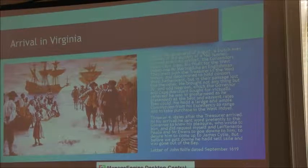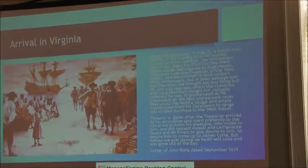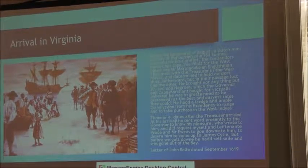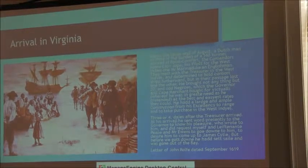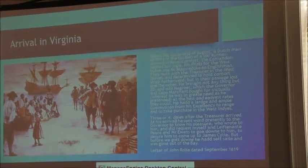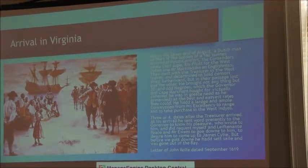Three or four days after, the treasurer, the other ship, arrived. At their arrival, they're in trouble. They don't know that they're in trouble. They're about to find out. At their arrival, word was sent to the governor to know his pleasure. The new governor, not Samuel Argall, the man they expected to find. They come into port and say, we want to talk to the governor, our buddy. We want to talk to the governor.